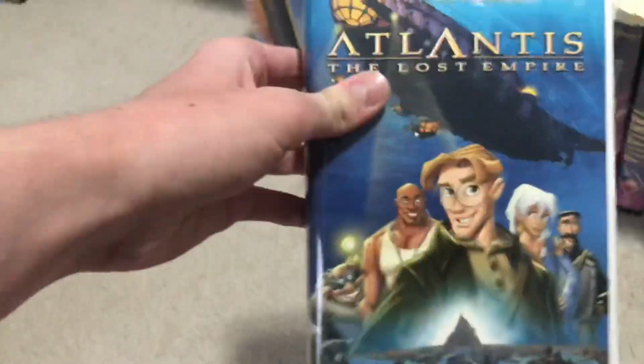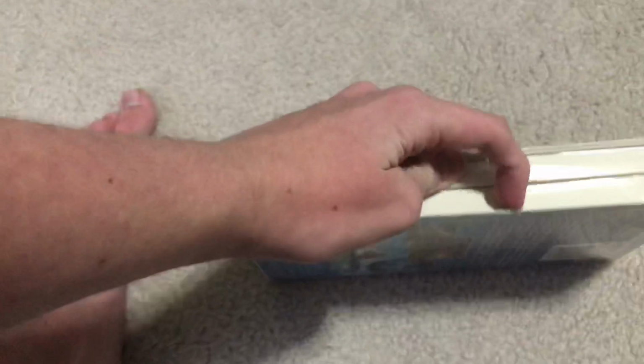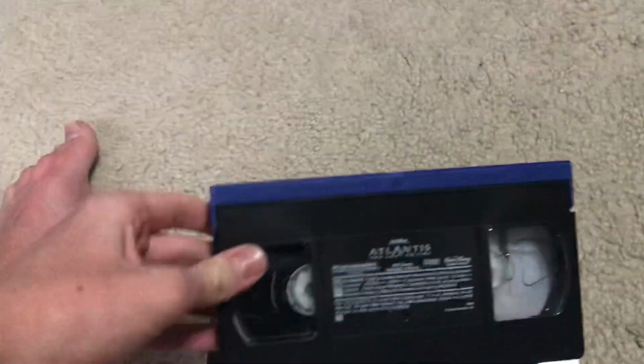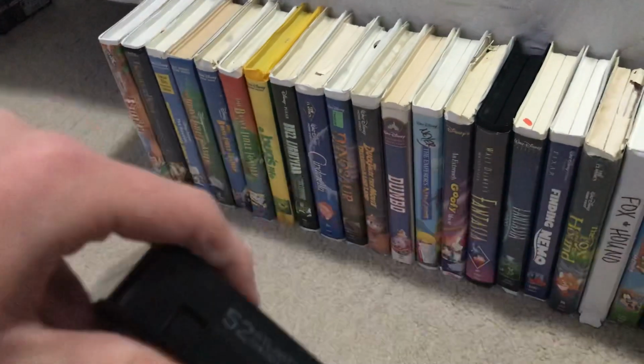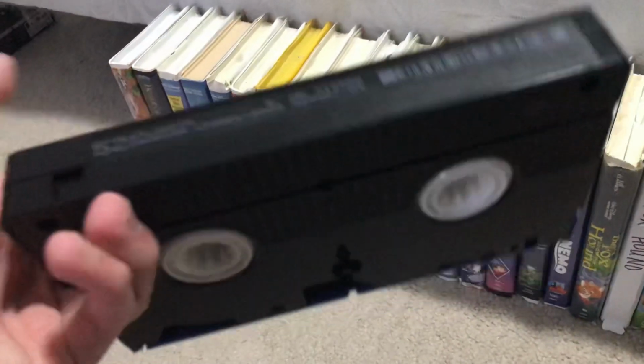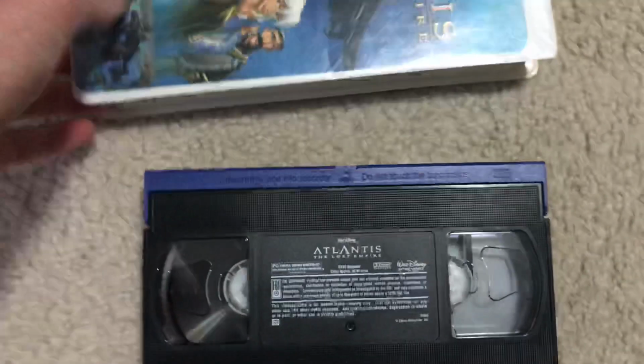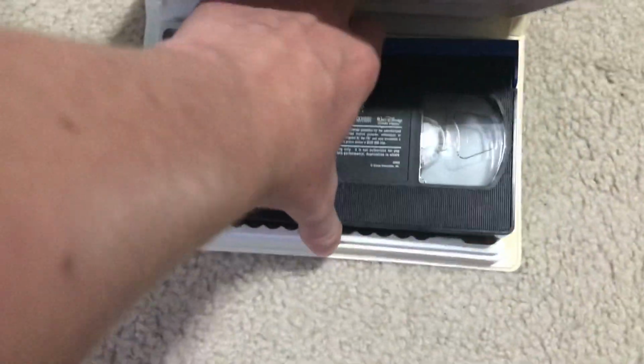Next tape we have is Atlantis: The Lost Empire. You can see this is THX certified. See here at the spine. Back. This one is exciting, says The Washington Post. Tape with the ink label on the blue lid. This is an early printing from December 20th, 2001, even though it's a 2002 VHS. Here's the print date again because you can't see it clearly. The camera won't focus here, but it's December 20th, 2001. That's Atlantis: The Lost Empire.